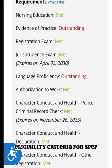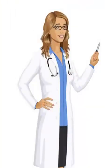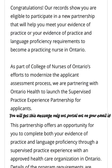Eligibility is that you must have met all other registration requirements other than language proficiency, evidence of practice, and transition to practice. You will be matched with an organization like a hospital or long-term care facility, where you will be working with a preceptor in real time.